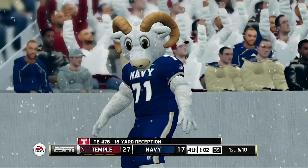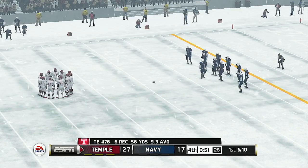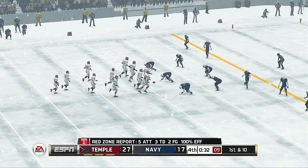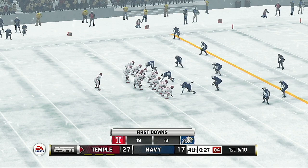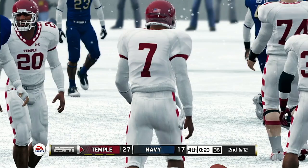Brought down at the 19. From the 19-yard line. First down. And this should be a kneel down as they just try to kill the clock. Sinead looking to take some time off that clock.